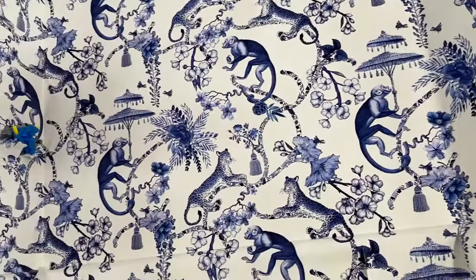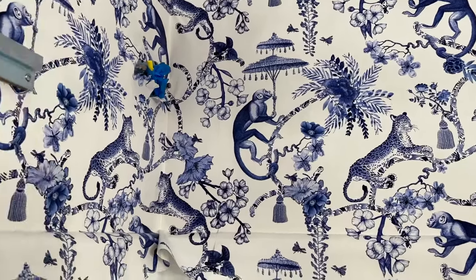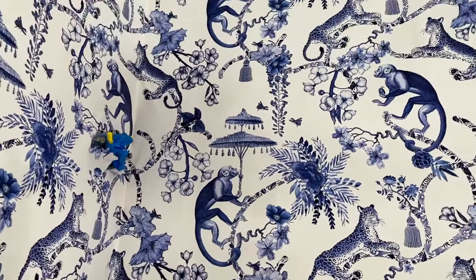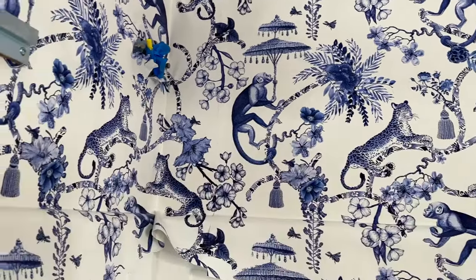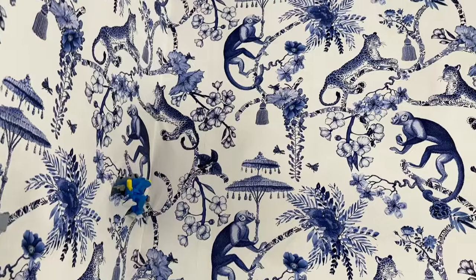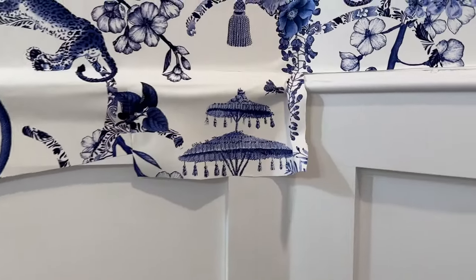And I love the way they've done this pattern because it's not so super straight. I can see these little cone-shaped flowers going down. They still look good. And overall, my monkeys still look straight going up. Okay, I just thought I'd show you how this works.